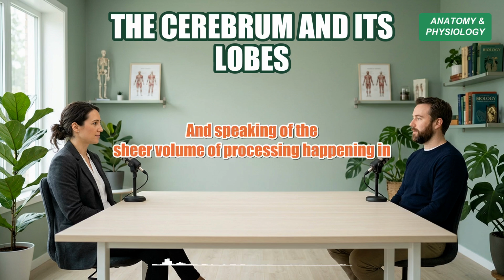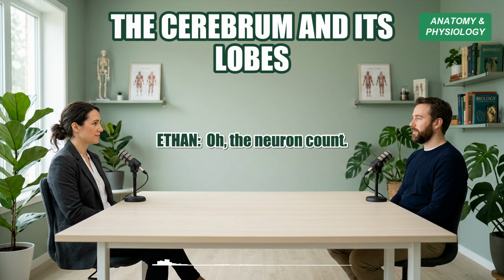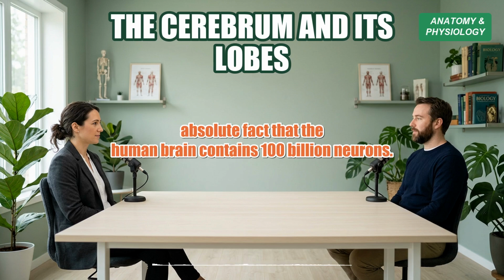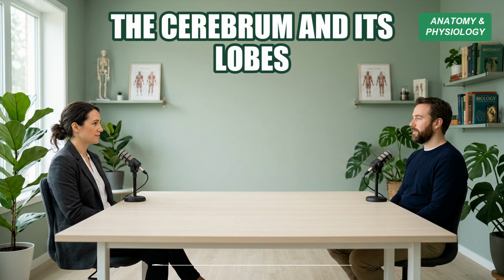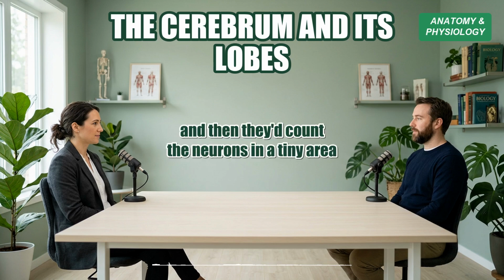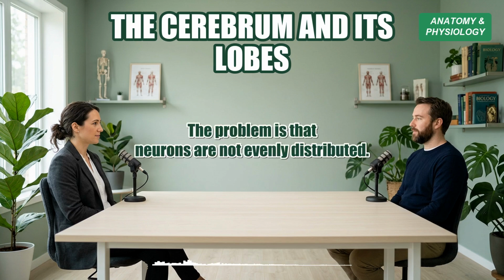Yeah, thankfully. And speaking of the sheer volume of processing happening in those folds, the research we're looking at highlights a massive misconception about brain anatomy that stood for decades. Oh, the neuron count. Yes. Every pop science article and textbook used to state as absolute fact that the human brain contains 100 billion neurons. Right, it was a number repeated endlessly. Yeah. Mostly because earlier accounting methods were just highly flawed. How were they doing it before? Well, historically, scientists would take a human brain, slice it into incredibly thin cross-sections, and then they'd count the neurons in a tiny area under a microscope. Okay. And then they just extrapolate that number across the entire volume of the brain. The problem is that neurons are not evenly distributed. Right.